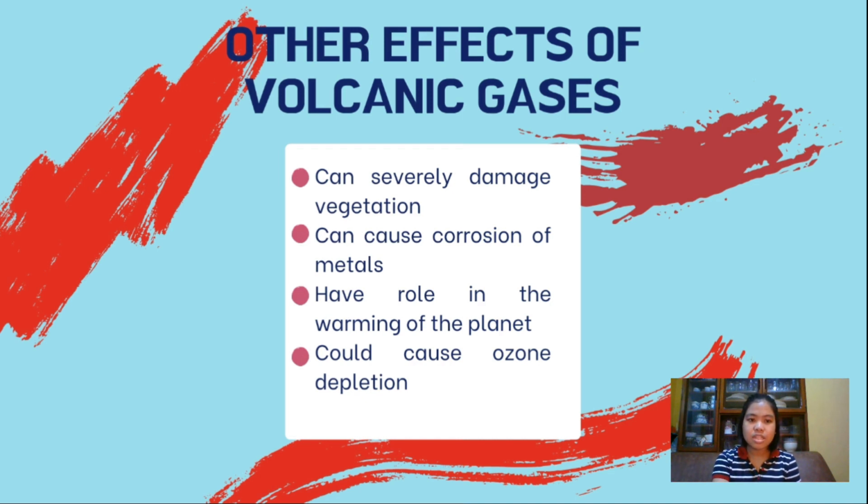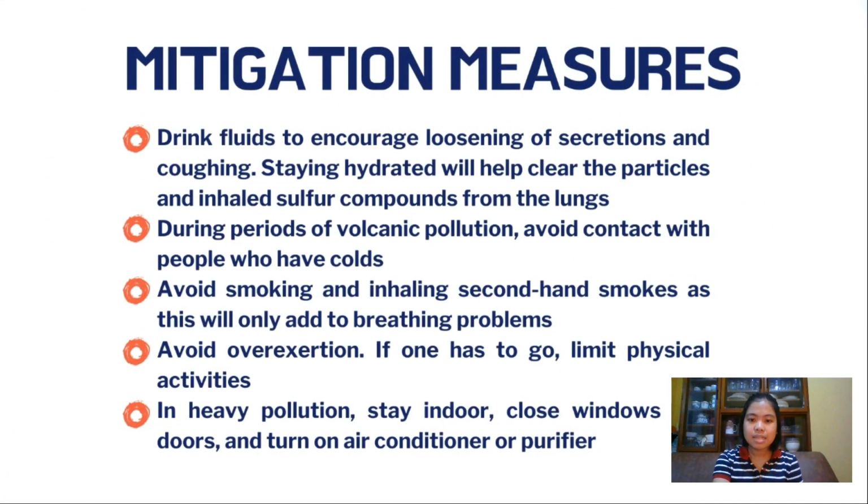Sulfur dioxide transforms into sulfate aerosol, so they could mix in the air. It reacts to the molecules of the air, accelerating ozone depletion. This slide shows the mitigation measures. But first, what are the areas affected by volcanic gases?